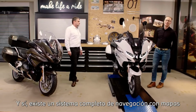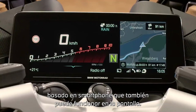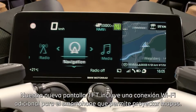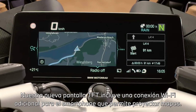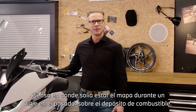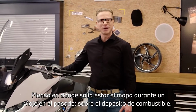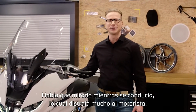And yes, there is a fully fledged smartphone-based map navigation, which can also go full screen. Our new TFT display uses an additional Wi-Fi connection to the smartphone for map projection. Think about where the map used to be when going on a tour. Back in the days, as a map on your fuel tank. Reading that while riding, big-time rider distraction.